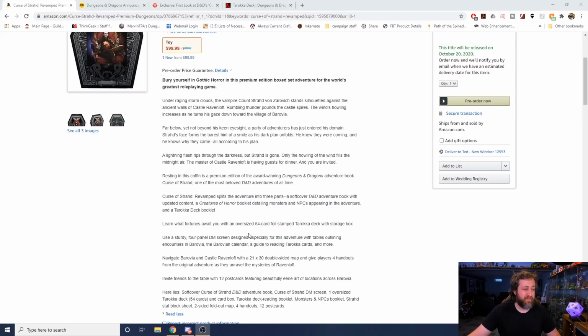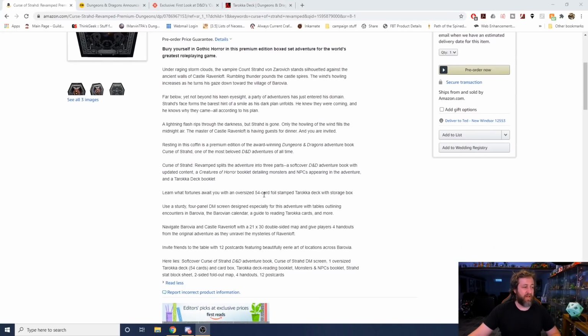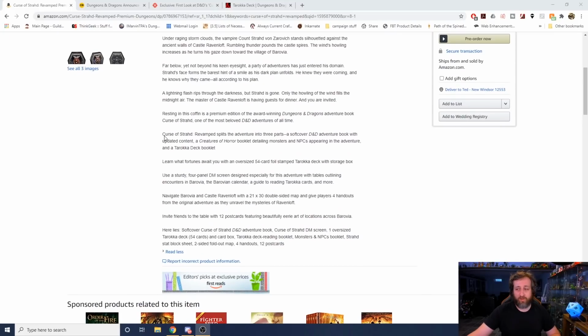Navigate Barovia and Castle Ravenloft with a 21 by 30 double-sided map, and give players 4 handouts from the original adventure as they unravel the mysteries of Ravenloft. Invite friends to the table with 12 postcards featuring beautiful, eerie art of locations across Barovia. So, what is inside? Once again: soft cover Curse of Strahd, a DM screen, oversized foil Tarokka deck, reading booklet, Monsters and NPC booklet, Strahd stat block sheet, which isn't even included in the previous part, a 2-sided fold-out map, 4 handouts, and 12 postcards.